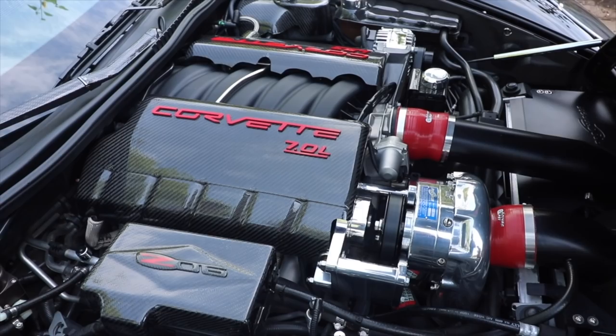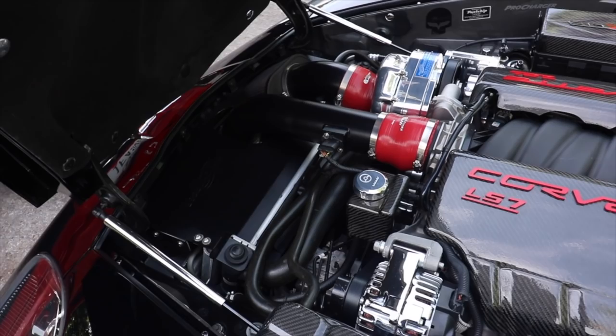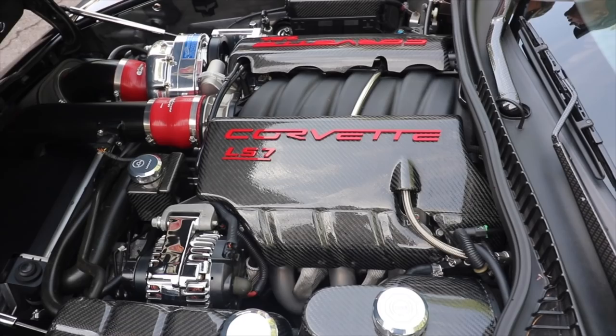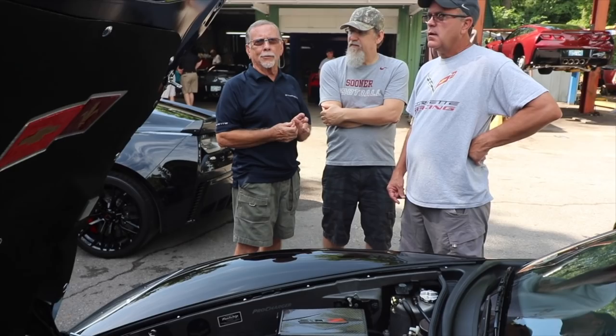610 at the real world. Yeah, I've done every bit of it myself except the tuning and the wheel rating. What was this getting at the wheel? How much does this get at the wheel, you said? I think it was 609 the last time we dyno'd it. Dyno'd at 609.